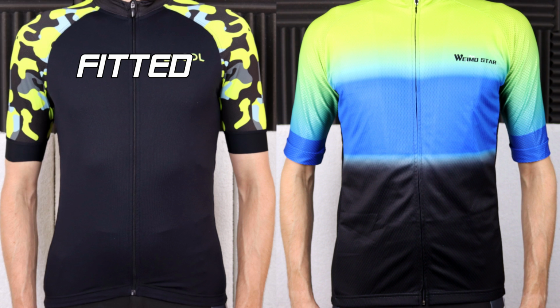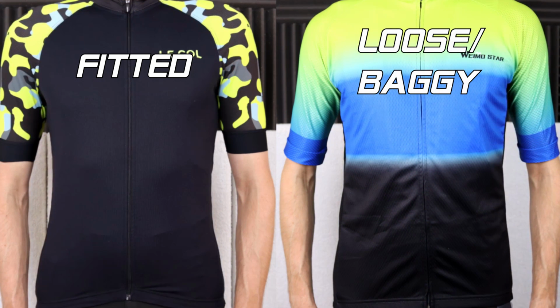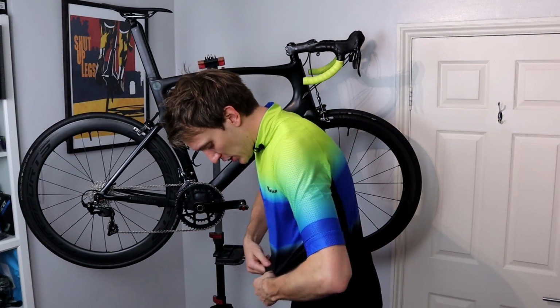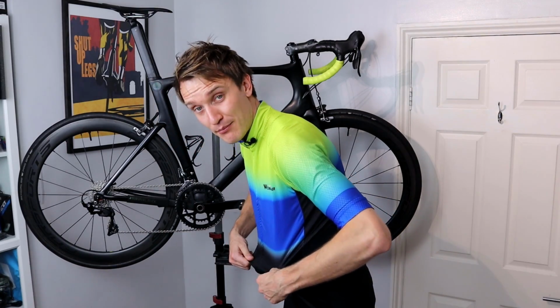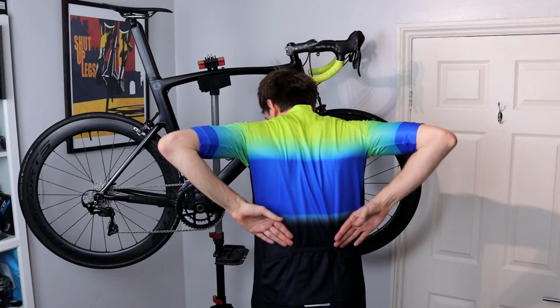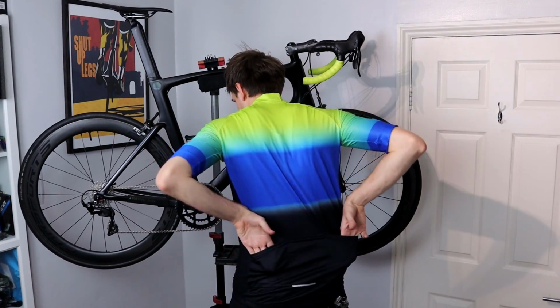If you have a slightly bigger frame than I do, then maybe this won't be an issue for you. But for me, there's quite a lot of loose fabric here around the waist. And if I'm out on the drops, you should be able to see it. It'll kind of bunch up quite a lot because there's quite a lot of loose fabric here. And especially if I have things in my back pockets, then yeah, the jersey will tend to shift around when I'm out on the bike.